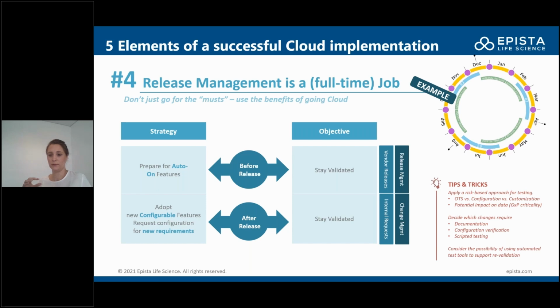Going back a bit to release management versus change management. The difference is that you have certain, let's call them auto-on features, that you definitely need to look at before a new release is deployed to your solution. That is simply to make sure you stay validated, even though the vendor is going into the releases. Overall, the validation of the off-the-shelf solution is purely the responsibility of your cloud provider, but you, of course, need to make sure that it works with your solution.